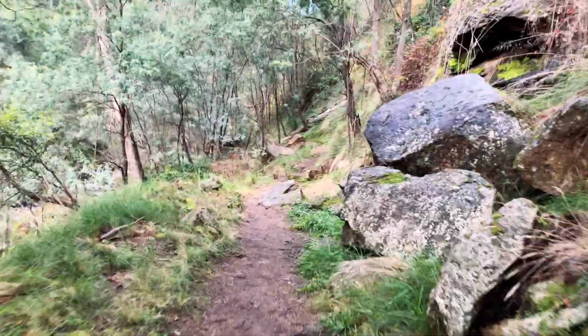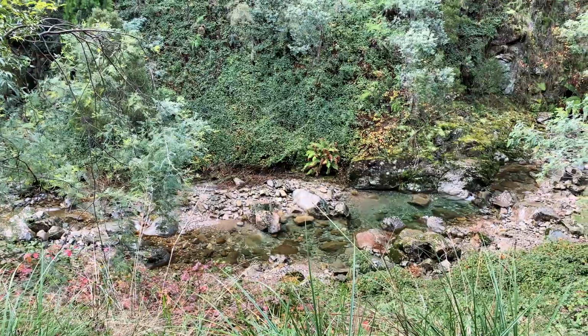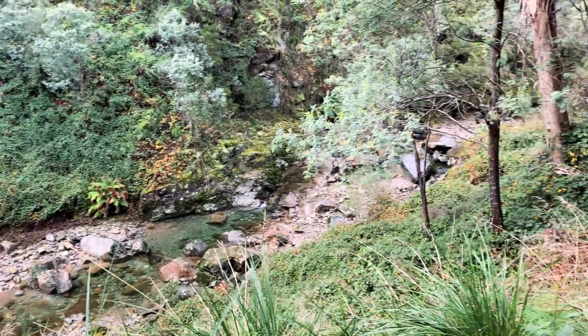What we are showing you today are just some of the walks close to town, but there are plenty to choose from, including a range of hiking trails further afield, like up on the mountains in the high plains.